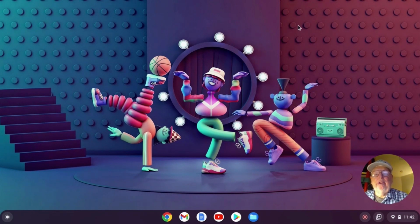The background here, I don't know if I'm going to keep that. I was just playing around with it when I got this, and I noticed it was there, and I thought it looked kind of neat. And I thought, well, we'll play around with it a little bit, see if I like it. If not, I may go back to the original one, which was the road.